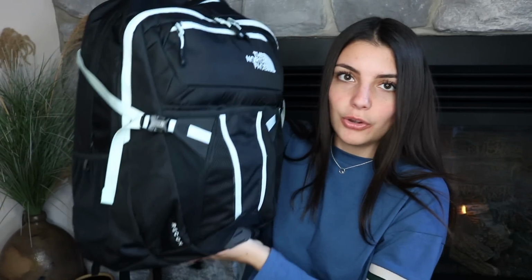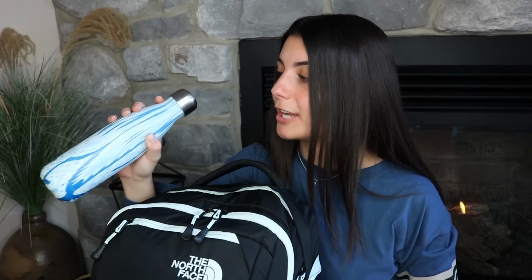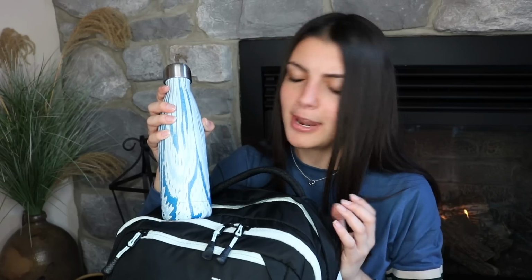If you're wondering what kind of backpack I have, this is the North Face, oh my god, I can't even hold it up, Recon backpack. Before I get into any of the zippered pockets, I do have one thing on the outside. It's my water bottle. It's just your classic little Swell water bottle. You probably can't see super well, but there's a bunch of dents and scratches because I've dropped this very water bottle in my driveway an immeasurable amount of times, so we love a klutz.